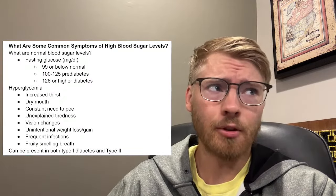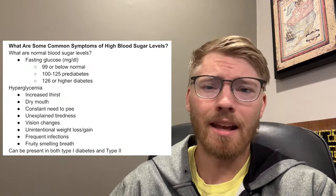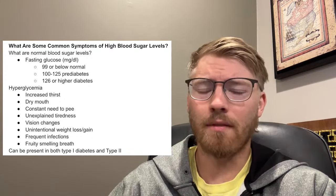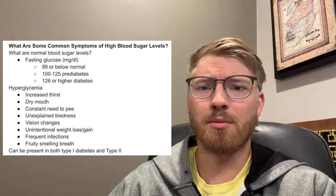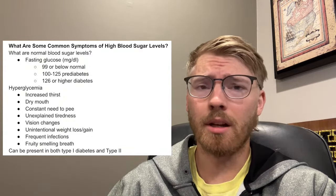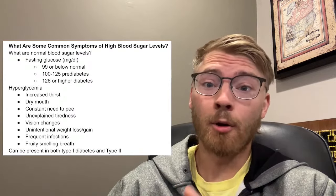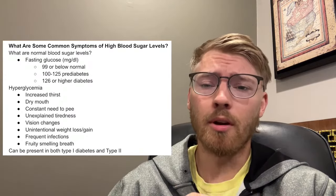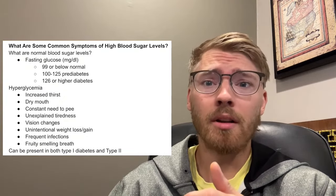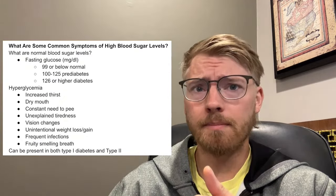So they're not just going to immediately say, oh yeah, this person has 125 milligrams per deciliter on his blood glucose reading, so he has prediabetes. It very well likely could be happening. What they would do though is that would kind of just be a red flag into, we need to follow up on this and see what's really going on.